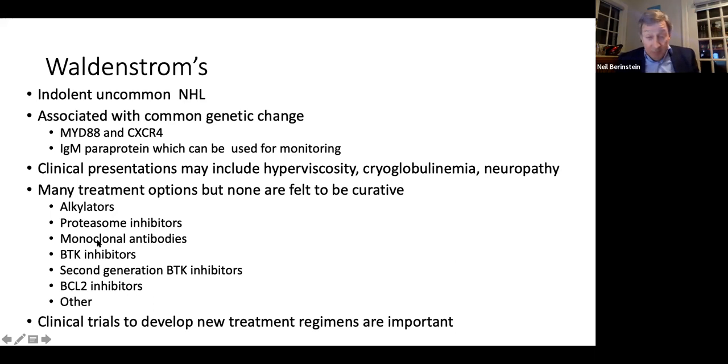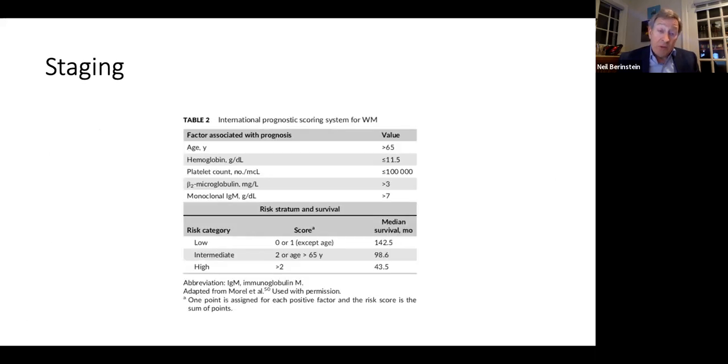It's safe to say that at this point in time, we don't really know what the best first line treatment is, or even the best sequence of treatments. Different parts of the world use different treatments as their first line or second line treatment, different treatment algorithms. It remains to be determined what is the best treatment. And how do you define best treatment? Is best treatment the treatment that causes the longest remission, the deepest response, the least toxicity, improvements in survival? It's a very difficult question, and it may differ from person to person, to physician, in terms of what they value most in a frontline therapy for their Waldenstrom's.